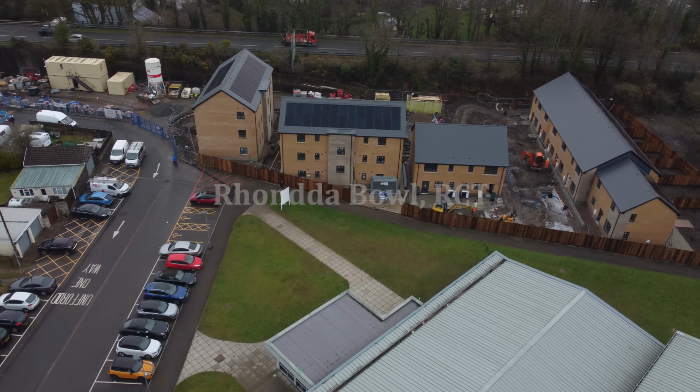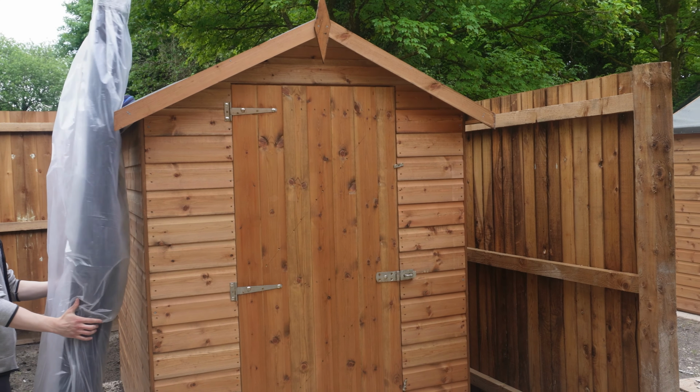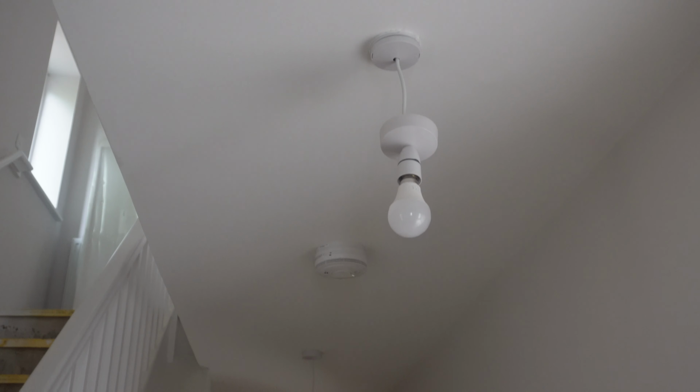We're now on site at Ronda Bowl, which is a high quality development of 20 new homes, 8 of which are houses and 12 are apartments. They are all EPC A rated and they've all been built in timber frame. As you can see, the development is nearly getting to the end stage now.